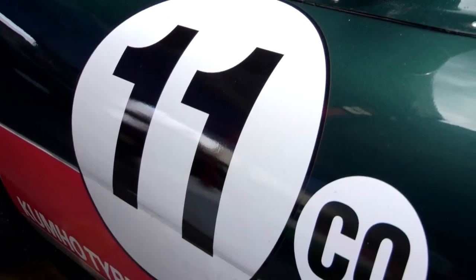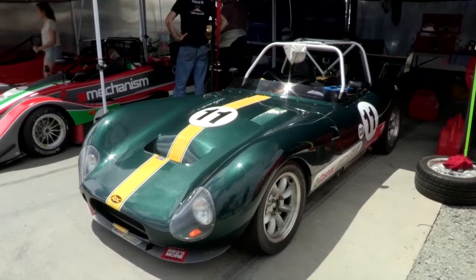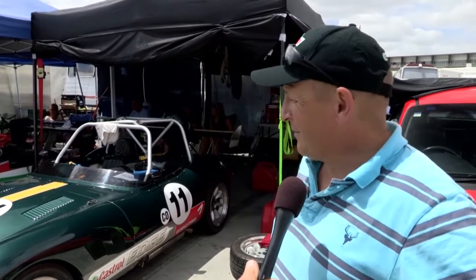What was the attraction of this car to you? I just love the lines. It's based on the old Lola Climax, which was an old classic. And obviously Kevin's done a great job of modern technology in it. It runs a little 2-litre Toyota motor, and it's sleek. I just love the look of it.